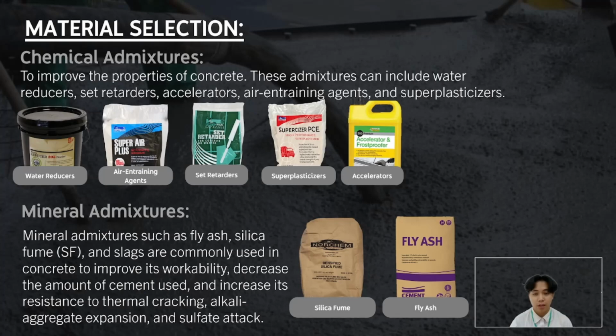Lastly, mineral admixtures. Mineral admixtures such as fly ash, silica fume, and slag are commonly used in concrete to improve its workability, decrease the amount of cement used, and increase its resistance to thermal cracking, alkali aggregate expansion, and sulfate attack. These admixtures are added in larger amounts to achieve these benefits.